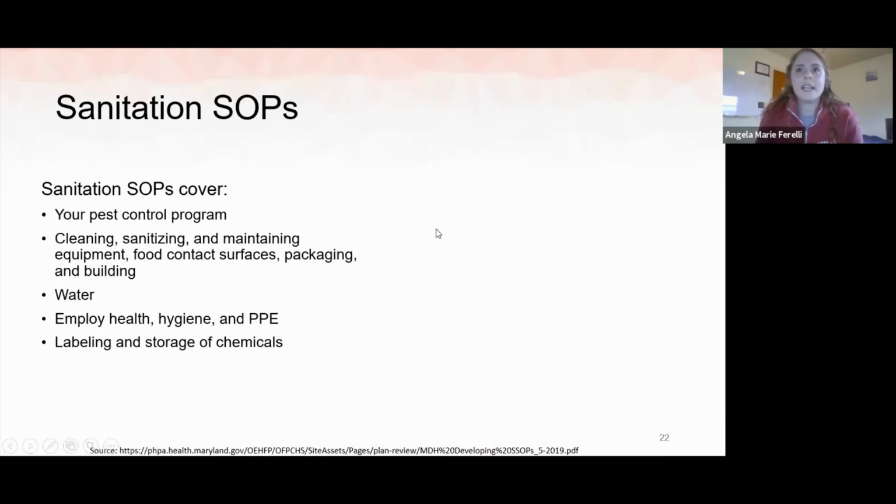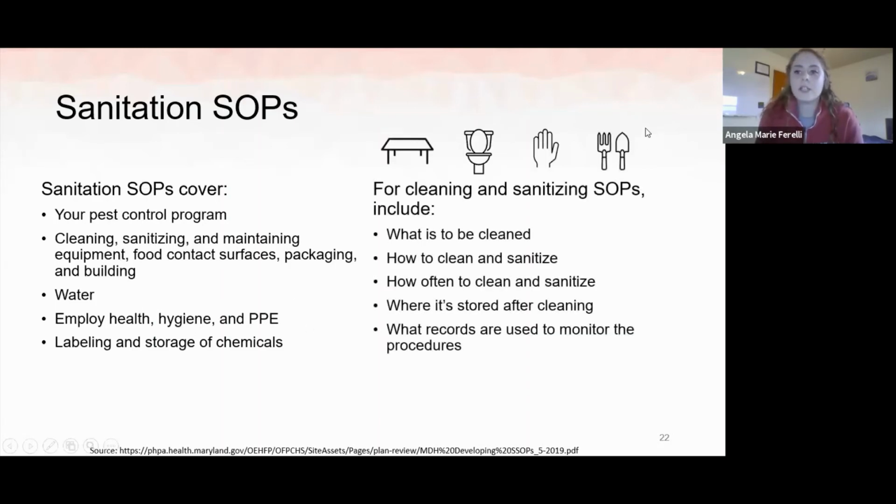Okay, so on to sanitation. Sanitation is equally important in your drying process because germs are known to lurk and grow in dirty areas. Your sanitation SOPs are going to cover more than just cleaning and sanitizing. It's going to cover your pest control, employee health and hygiene, and labeling of stored chemicals. For cleaning and sanitizing, just remember that these couple things have to be included: what's being cleaned, how you're cleaning and sanitizing, how often, and that's something that's up to you, where things are stored, and how you're recording it down. So this encompasses everything: reusable gloves, tools, bathrooms, and your equipment.